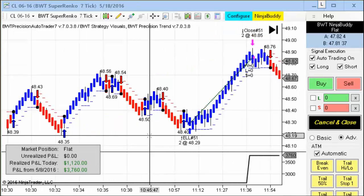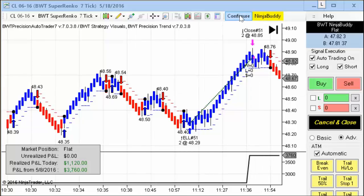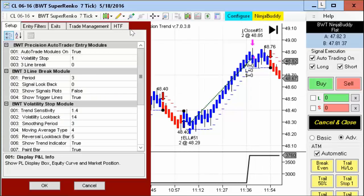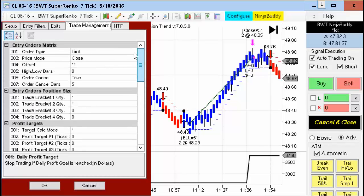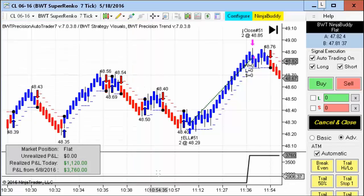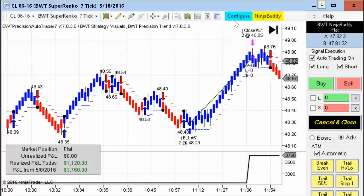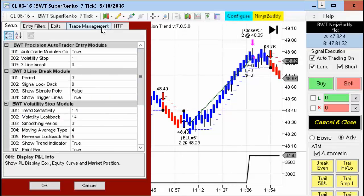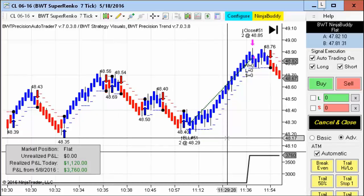This is the Superenco 7 tick on the crude oil futures contract. This is, I believe, a slightly different setup. I'm going for a larger pullback, and this one hit its goal on a single trade, and there were a few ticks of slippage on the end. The goal here, 1200, so hitting its goal on a single trade.